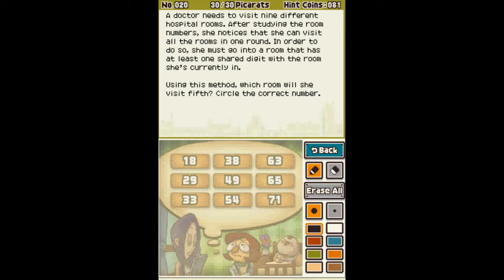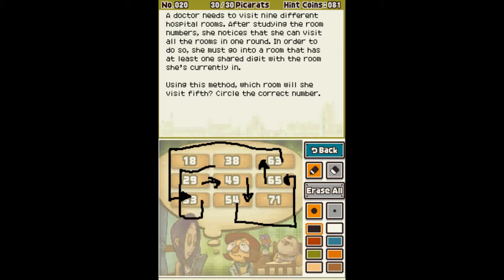So basically, let's start with, let's say 29. And so 29 can go to 49, because 9 is the same consecutive number. And then 49 to 54, then 54 to 65, and 65 to 63, let's say, and 63 to, let's say, 33, and 33 to 38, and then 38 is the end. Okay, no, what am I thinking? 38 to 18, and then 71. Yes. So, 71 should be the end, actually.